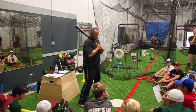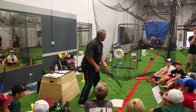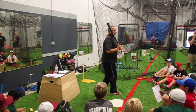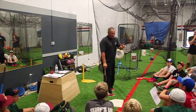As the hitter strides forward, hands must move back. So it's load, stride forward, hands go back. Now what we mean by that, guys, is don't push your hands back and get into a bar. Now, with the bar, there's a lot of guys in the big leagues who hit with the bar.